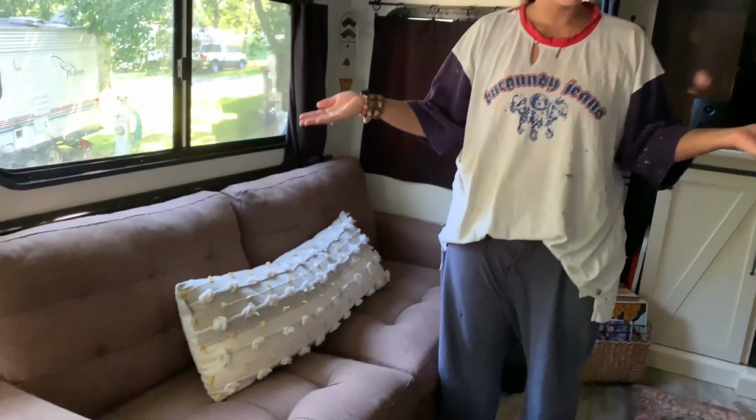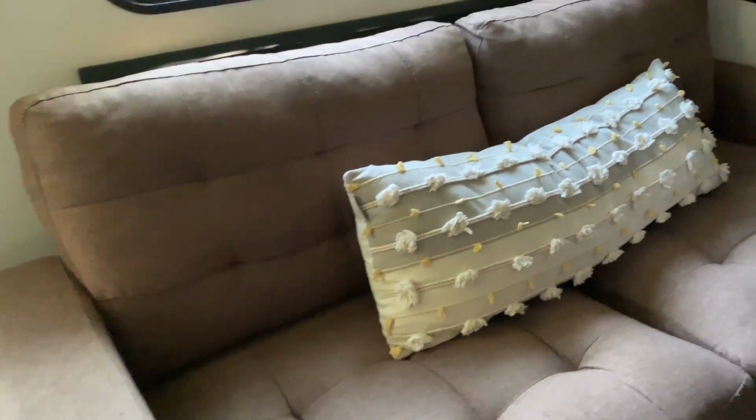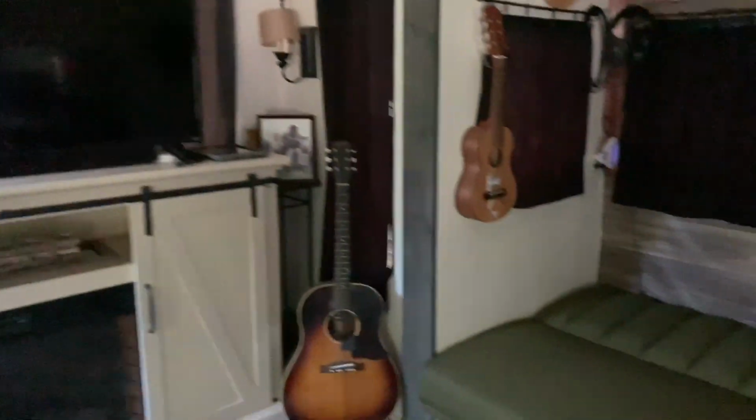So this is our little attic. And then also we have storage underneath the couches, of course. It's very comfy, cozy, and we have nice big couches to lounge around in. Because just because you live tiny doesn't mean you have to lounge tiny. So these couches are from Amazon. Both of them are, as well as just about everything in here.